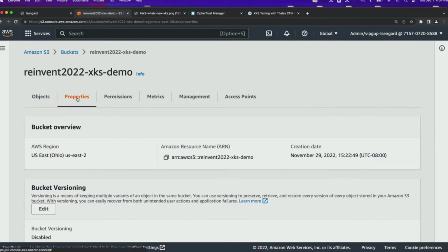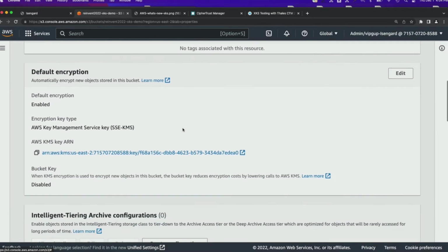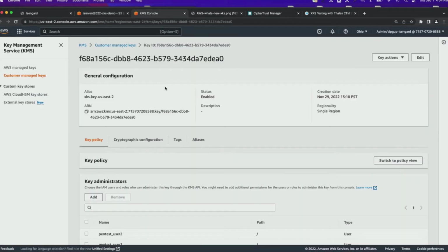Let's look at the properties of this S3 bucket. There are a few things I want to point out here. One, encryption is enabled. It is using KMS for encryption, so SSE-KMS, server-side encryption using KMS keys. This is the KMS key. Let's scoot over to the KMS console by clicking on this link and see what kind of key that is. So now I'm in the KMS console.